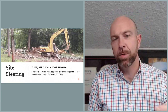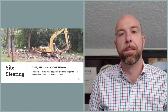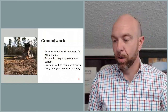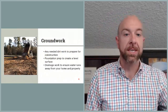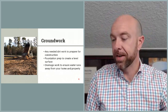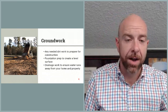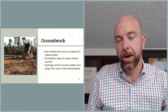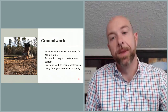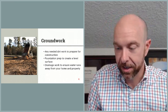And now, while this is happening, this is one of those things that can be happening simultaneously. The property doesn't necessarily have to be completely 100% cleared, if you will, in order for us to start doing some of the groundwork or site evaluation. But we can do any necessary dirt work at that time once the trees are cleared. For instance, the construction drive can be going in while they're doing the clearing. In fact, we've had many cases where our same contractor who's doing the clearing is putting in the construction drive. So a lot of those things can happen simultaneously.